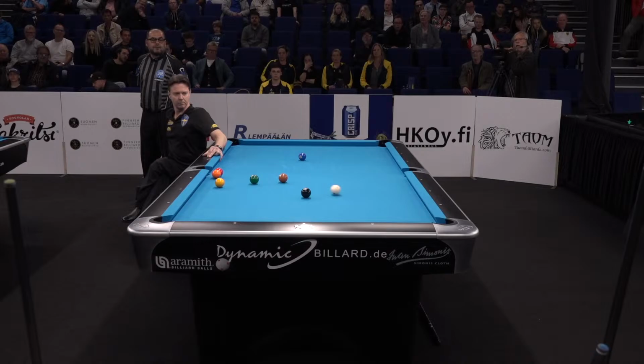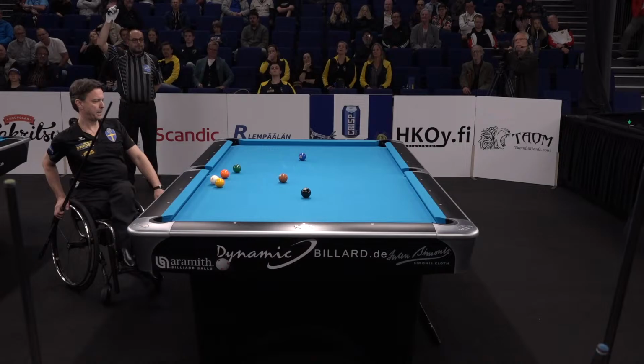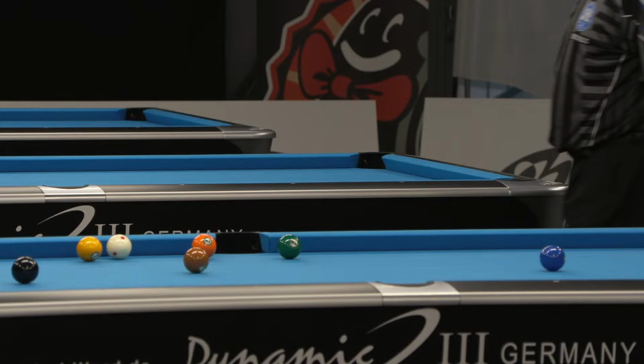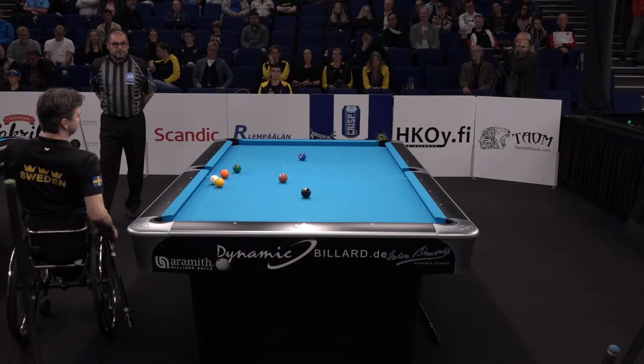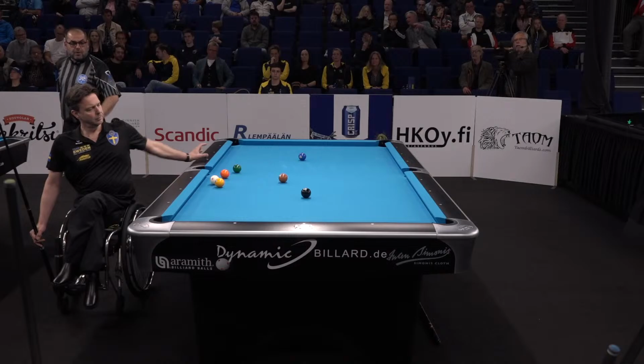Wow, jumping a quarter of that seven ball. What a shot. Has he snookered himself, though? Can he see the eight? That would be wicked, because that was a tremendous shot. Jumps a quarter of the seven, pots his own, and he's snookered himself. Really, really unfortunate. He's got to make this.